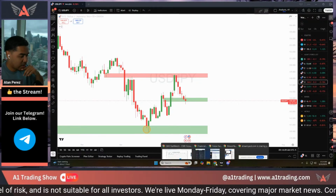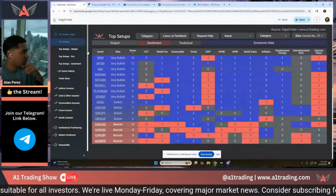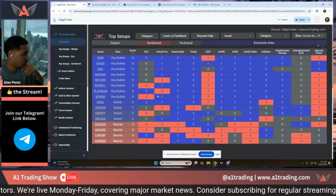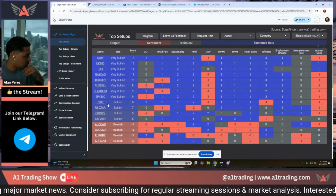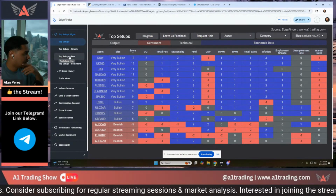Thoughts on New Zealand yen? Not something I trade actively that I'm looking at, but I can pull up the top setups for you guys as well real quick. I'm excluding miners. On the top setups, wait, let me look at the eco.